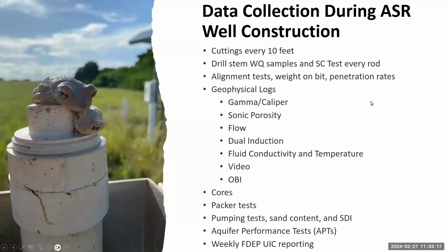So data is king in the ASR program. So what we do is when we're constructing these wells, even though we've got continuous cores and we've done the hydrogeologic assessment, we're collecting cuttings every 10 feet. We're doing drill stem water quality and specific capacity tests every rod. We are also doing alignment tests, make sure everything's good, square and plumb. Geophysical logs, and this is the list of the logs. I won't go through them. We're collecting additional cores that are going out to core lab to look at mineralogy, porosity, permeability, those kind of things.